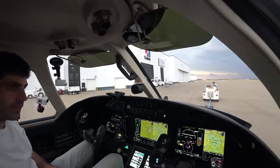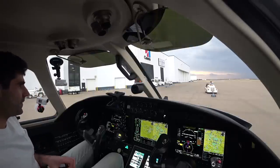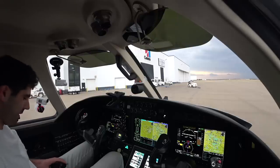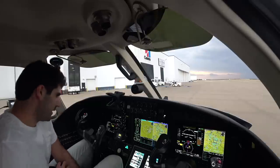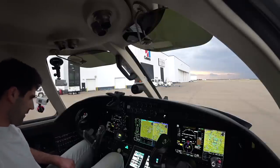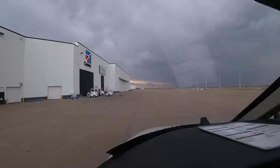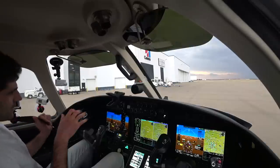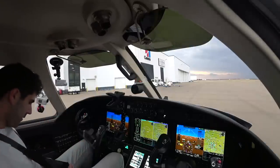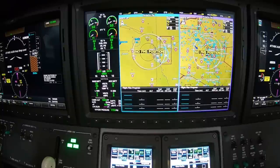All right, everyone, welcome on board. Our plane is all done with its maintenance inspections, and we're ready to rock and roll. We're heading to Prescott, Arizona today. We just got pulled out by the fantastic team here at the Textron Service Center in Wichita, and we've got some storms we're going to have to dodge around on the departure out of here. We've got a nice little window, so let's fire up these engines and get going. We have 4,800 pounds of Jet A on board, and let's go flying.